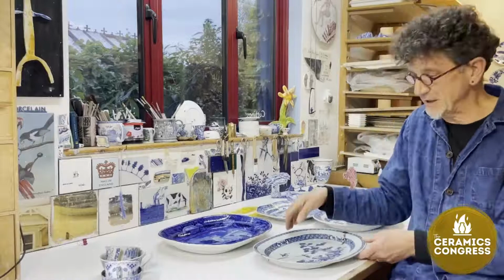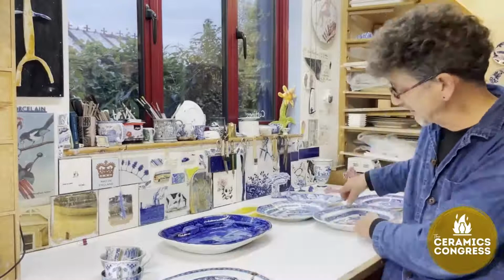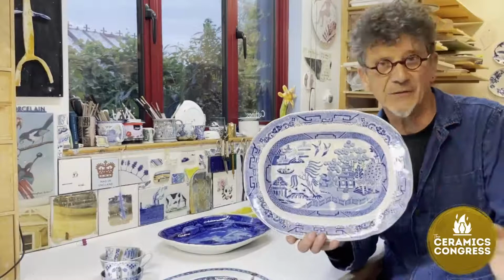Transferware is a genre of printed ceramics that evolved in Staffordshire to try and imitate things like this, Chinese export porcelains. Probably the most famous pattern that you may well have come across is called the willow pattern, produced in over 45 countries around the world. But transferware was more than chinoiserie.